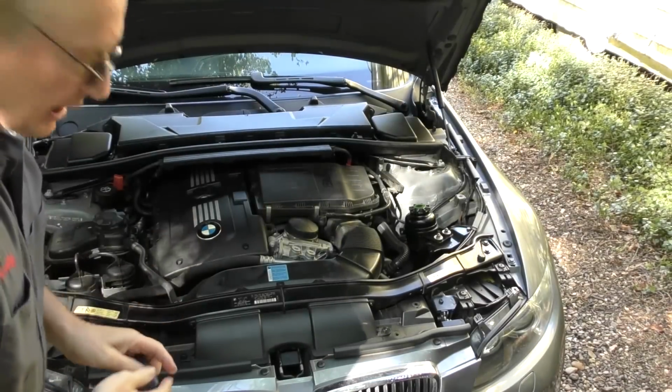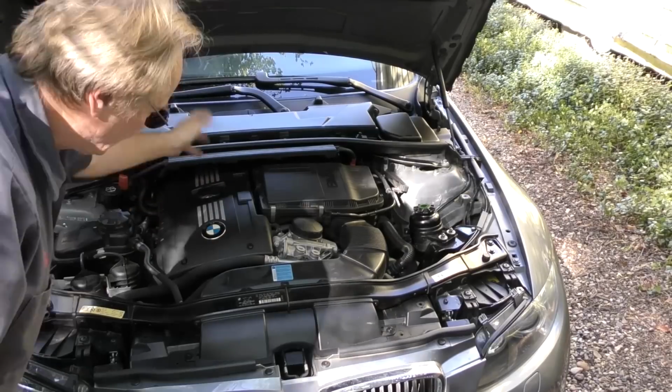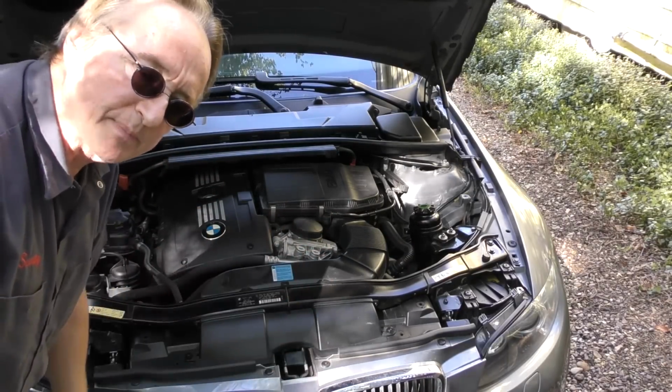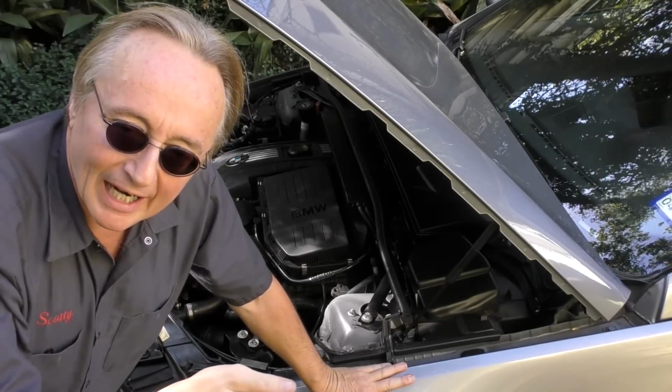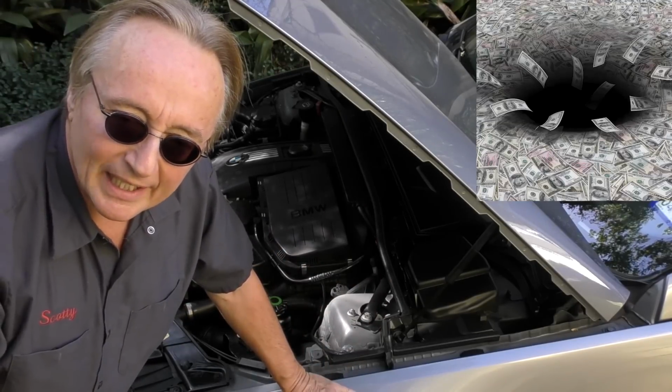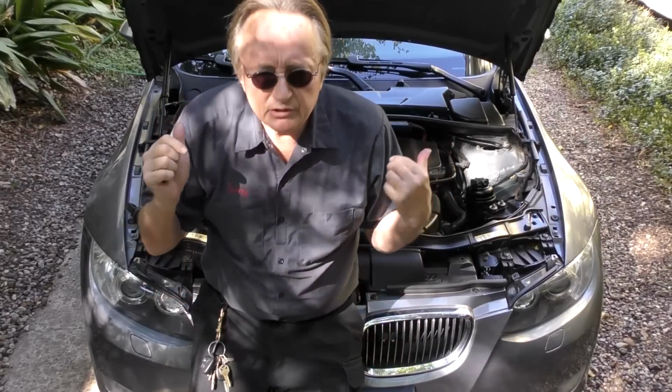Underneath the hood, underneath all this plastic crap, there's a 6-cylinder engine with 2 turbochargers that puts out 301 horsepower. They really go. There's no arguing it. They drive fast. They handle really well. They are also endless money pits. Okay, we'll start out with this car.